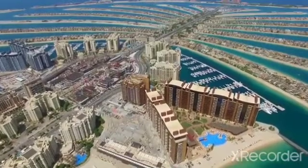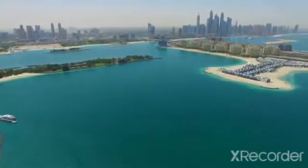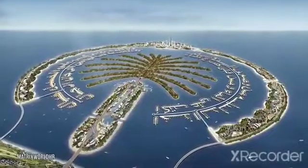With the incredible success of Palm Jumeirah, Dubai has even tried to recreate it. The Palm was originally part of a 3-island project. The other 2 islands are Palm Jebel Ali and Palm Deira, and the plan was to make them much bigger than the first island.